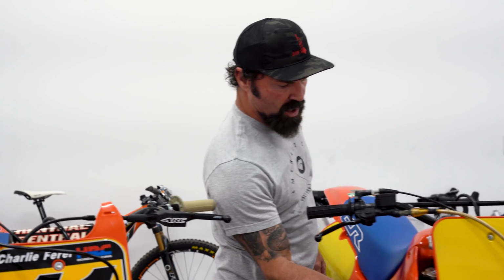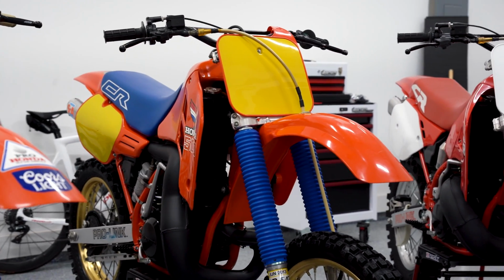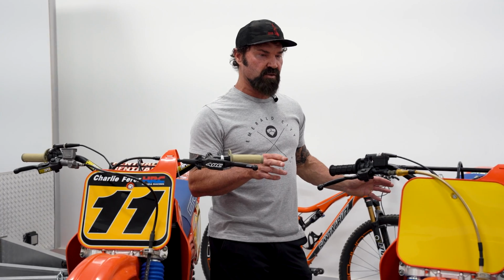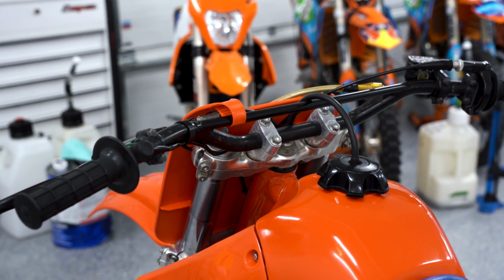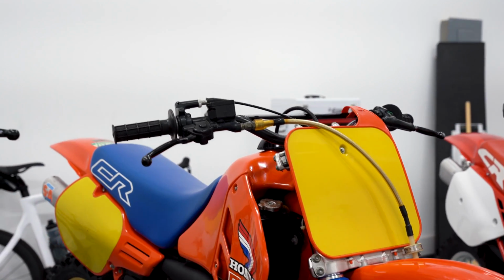I did put new OEM NOS boots and the forks were leaking a little bit, so redid the forks, so new fork seals, all original. I think these tires are date coded 2001. So these tires have been on this bike since 2001. Original grips. I mean, this bike is a unicorn. You're not gonna find another bike all original like this out there.